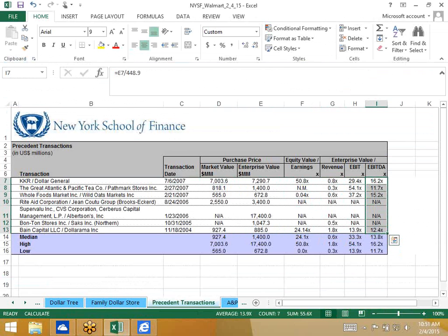So generally, this is what a precedent-based analysis would look like. You see a lot of NAs, not available, not available. This happens a lot. Not only is it difficult to find transactions that are relevant, once you do, it's difficult to find the underlying data for that transaction. So this probably came from a press release where you read Rite Aid purchased Brooks Eckerd for $2.5 billion with a total consideration of $2.4 billion, including debt, and we couldn't find any other underlying data for it.